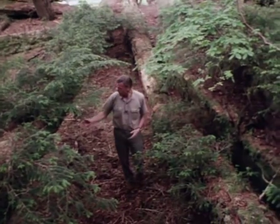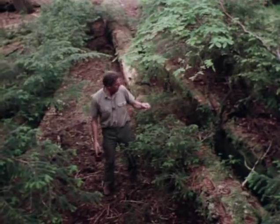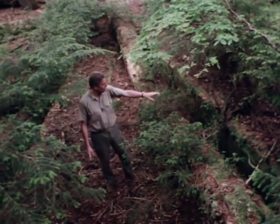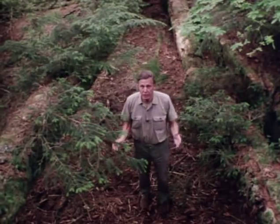Up to 40 people would live in a house like this. There'd be a fire in the center there, and on the balconies around the side, the individual families lived. The timber is red cedar.